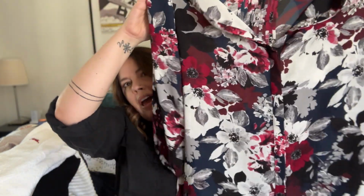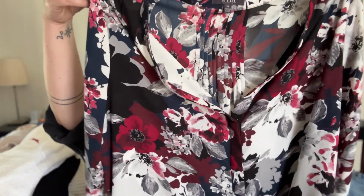Another good bread and butter piece. This is, again, Not Your Daughter's Jeans, NYDJ. I really loved this pattern, this pretty floral, this black, red, and white floral. It's got a nice flattering V-neck, almost like a little bit of a Henley down the front. Actually, that's not a Henley. This is a full button, so it buttons all the way down.